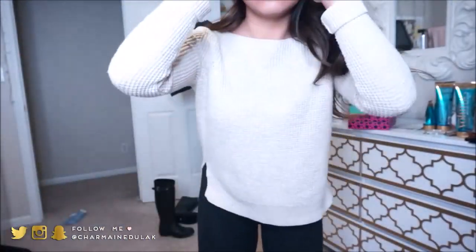Alright, so let's see if this works. Let me see my hair. So it's still brown. There. So this is more my hair color right now. So it's a little lighter. I went maybe two shades lighter all over.